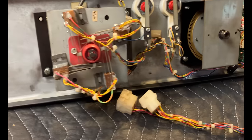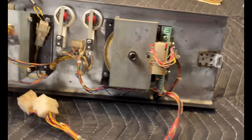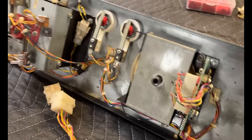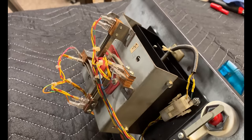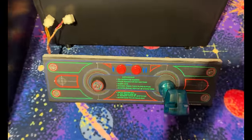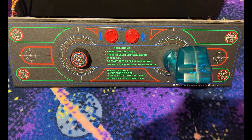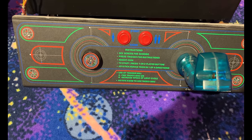I'm still missing a few nuts and bolts here and there, a couple screws, but I can run and get those. Everything is in place, hooked back up. All right, I got the kinks worked out in the joystick wiring. Everything was rotated basically 90 degrees, so I just had to move some wires around.